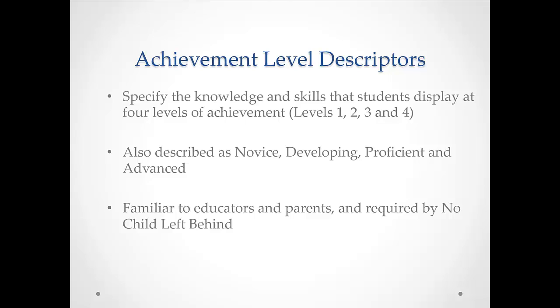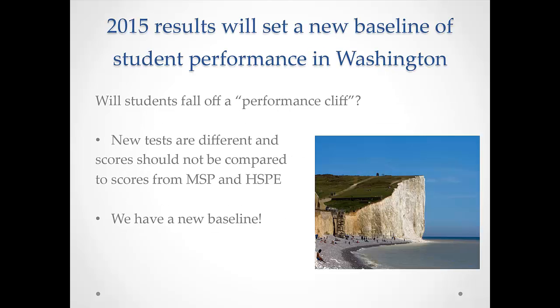And the levels, if you think about it, are familiar to us. We've been in this system for so long. We get level 1 through level 4, and it's also required by the federal government, No Child Left Behind. However, it's a new test, right? New baseline. There's no way of comparing it to the HSPE or the MSP or the end-of-course. So we'll have a new baseline of student performance starting next year.